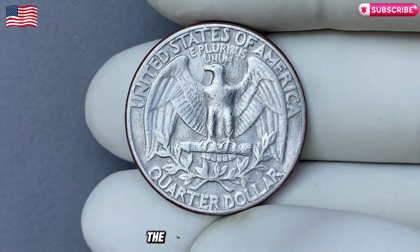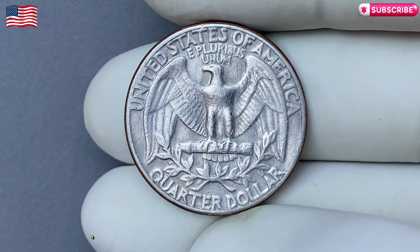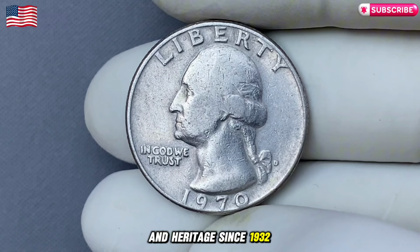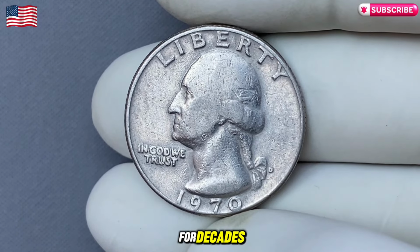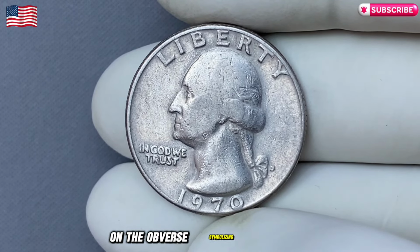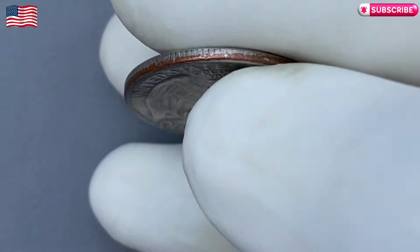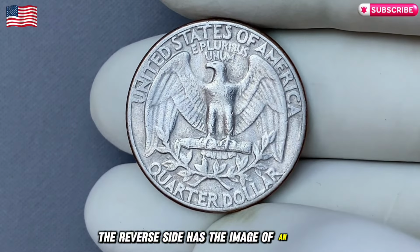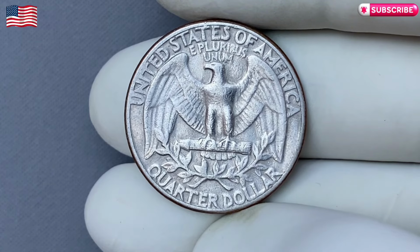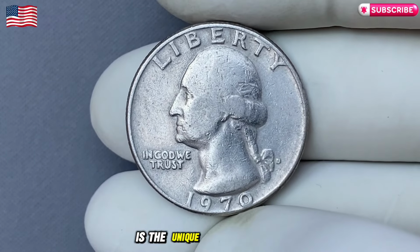The 1970 quarter dollar is part of the iconic Washington Quarter series, a coin that has represented American history and heritage since 1932. For decades, this coin has featured the bust of George Washington on the obverse, symbolizing his legacy as the first president of the United States. The reverse side has the image of an eagle, representing the strength and freedom of the U.S. But what makes the 1970 version stand out from the rest of the quarters is the unique story behind it.